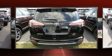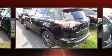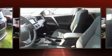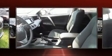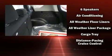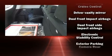Top features include a split folding rear seat, a rear window wiper, a trip computer, fully automatic headlights, lane departure warning, and cruise control. You and your passengers will enjoy the stereo system, which includes a CD player with MP3 capability, steering wheel mounted audio controls, and 6 speakers enhancing the audio experience throughout the interior.